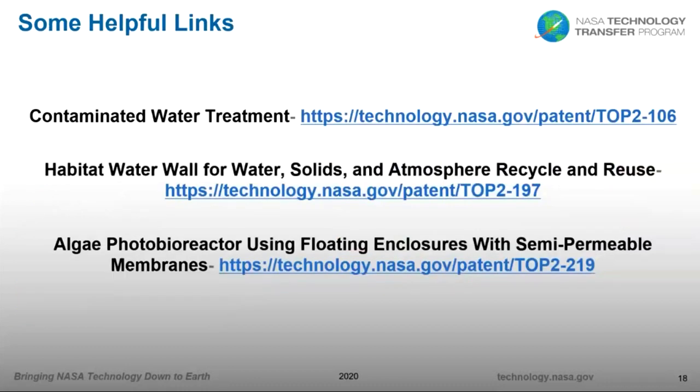These are the three technologies that were talked about today. Please feel free to either write this down or take a screenshot of the technologies. It was also on the website where you can register for the event.